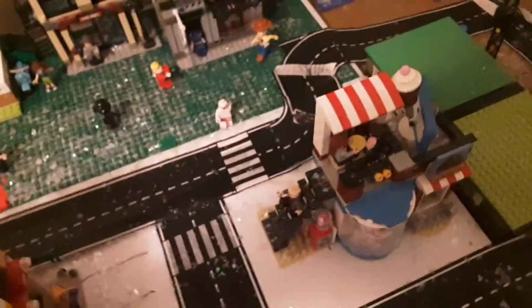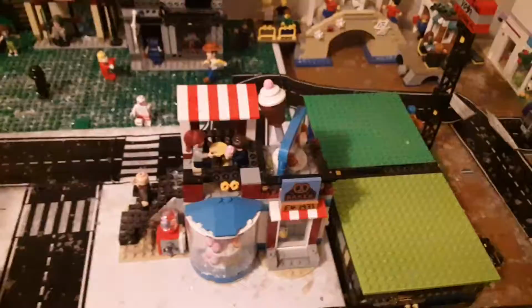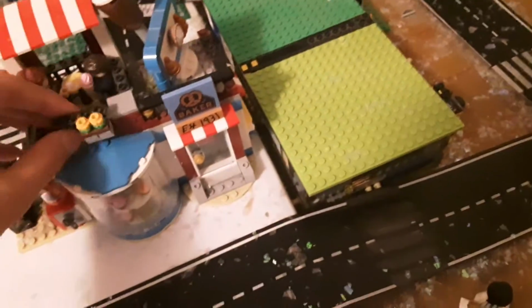Nothing really changed since my previous city tours. Then there's the bakery, which stays exactly the same as in the previous Lego City tours. It has a door on the back like the other ones do.